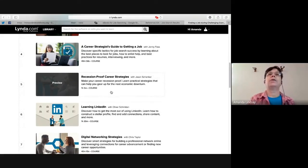Okay, so let's look at our next resource, which can help you search for jobs. And if you're looking at changing careers, it can help you narrow down your search. This is Learning Express Library, but more specifically, Job and Career Accelerator. There's also a mobile app available to access this resource.